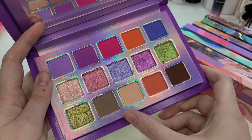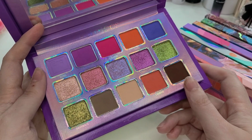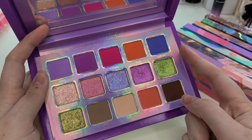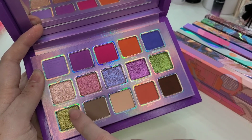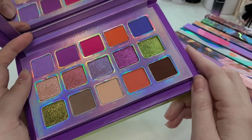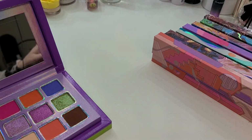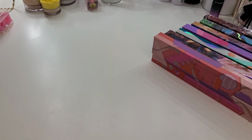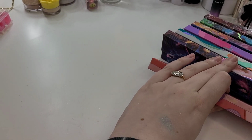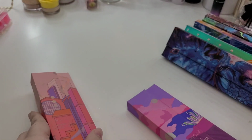I love the formula. You get some neutrals in the bottom. You get some beautiful purples and pinks and some orange and this beautiful kind of periwinkle color, which is very unique in my collection. The shimmers look gorgeous, amazing, so beautiful. I love their formula. So I'm keeping this. All right, now we're going to do a rapid fire of the Futurism palettes. So this one and this one are the newest ones.